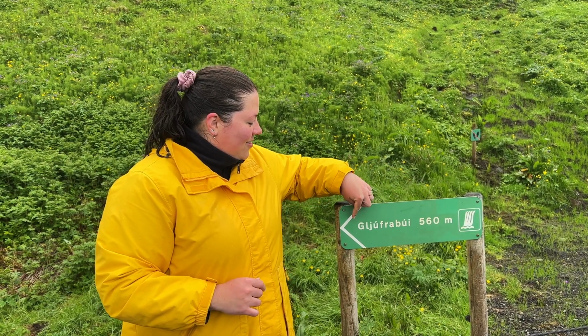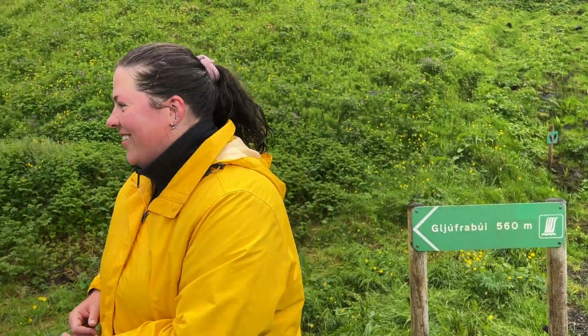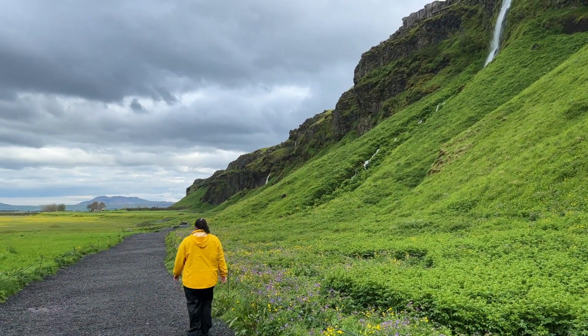We are now going to Gljufrabui. I hope I pronounced that right. Someone please correct me if I'm wrong. Let's go! Didn't think I'd climb so high. Okay guys, we're gonna take this sus path into a little cave. Have no idea where it goes. Let's see where this takes us.